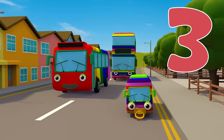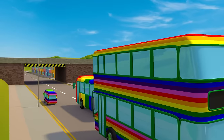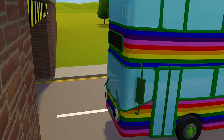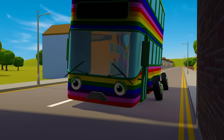Three rainbow buses driving down the lane. And if one rainbow bus should lose their way again, there'd be two rainbow buses driving down the lane.